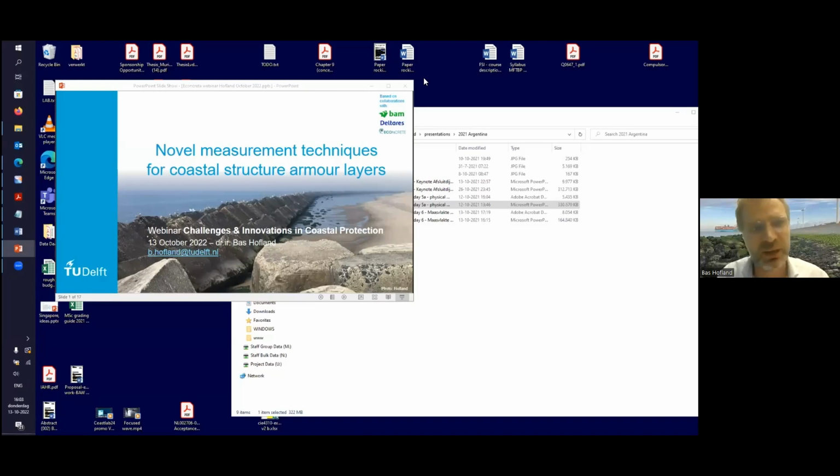But here in the background, I hope you can see, are the slides visible? Excellent. Here you can see the entrance to the port of Rotterdam, where there's a lot of shipping. So there you cannot have a long beach. There are places where we need these hard protections. And here there were recycled concrete cubes.